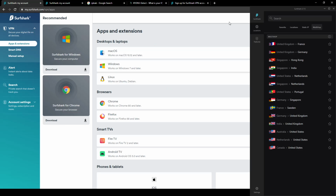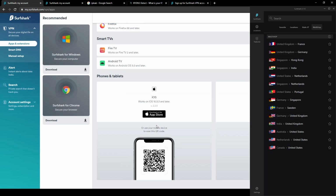Also, you can find apps and extensions. Basically, I'm using only the native desktop application, which you can see in the right part of this video. And I use it on my Android smartphone, and I was using it on my iPad with iOS, but now I don't use it. That was maybe 1 or 2 months that I was using it on an iOS device, but I had no problems with it too.